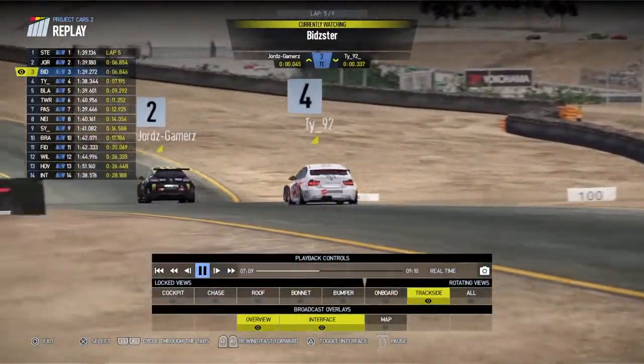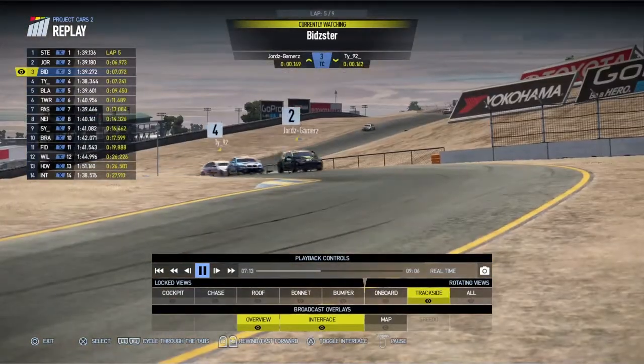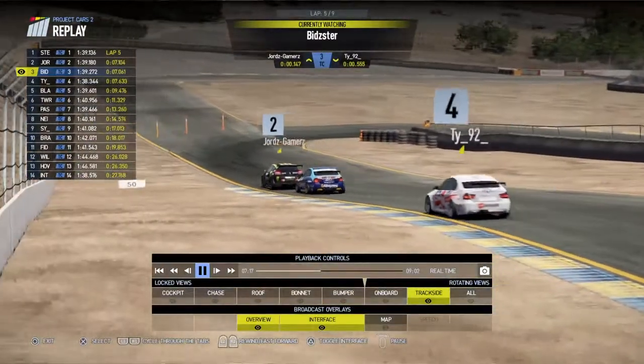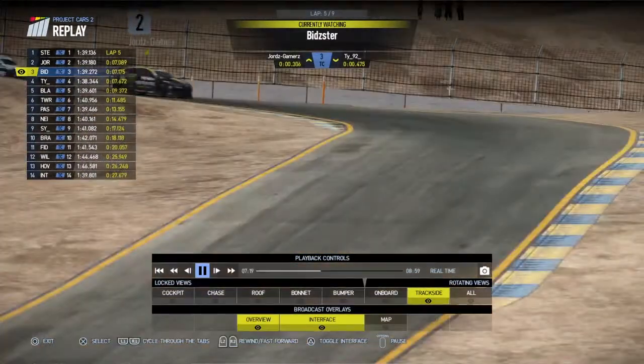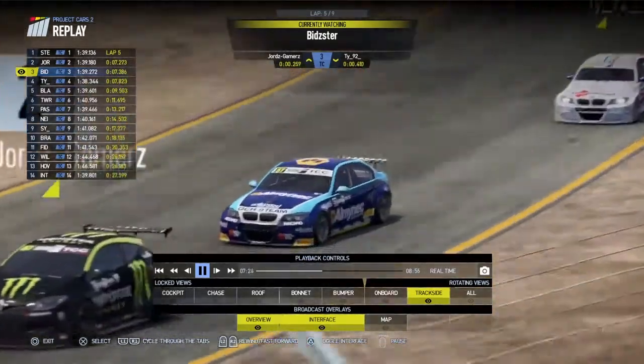Bidster looks for another way through, and George doesn't see him, and there's a tap to Bidster. Contact between the two slightly there as we go down the hill. Bidster now looking for another way through. He's going to look down the inside. No, George holds him off again. George might not have been here last week, but he can defend. He's proving that now.